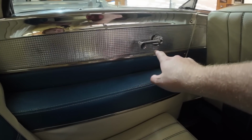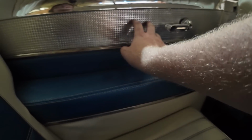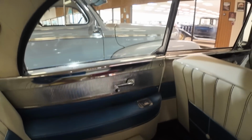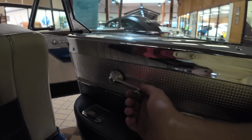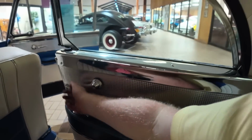The windows do go up and down back here, but also notice they did not skimp out. This has the same texturized metal that the front seat has. There is a coat hook at the top as well as light, and there's also a light over here and coat hook. Windows operate like this.